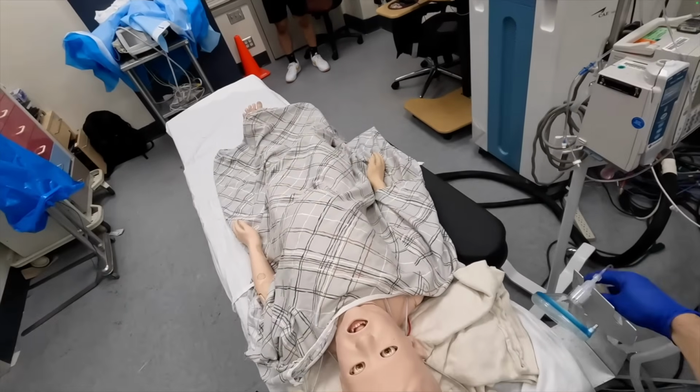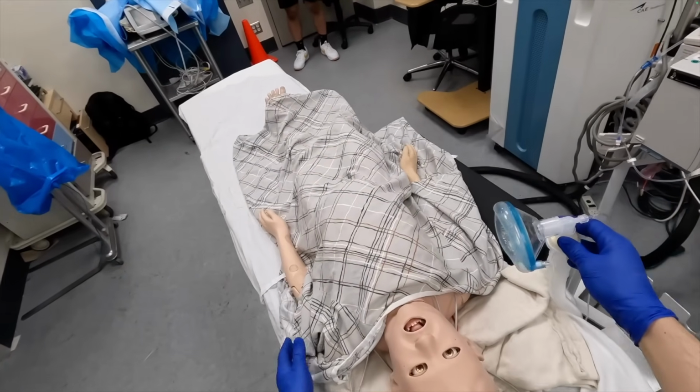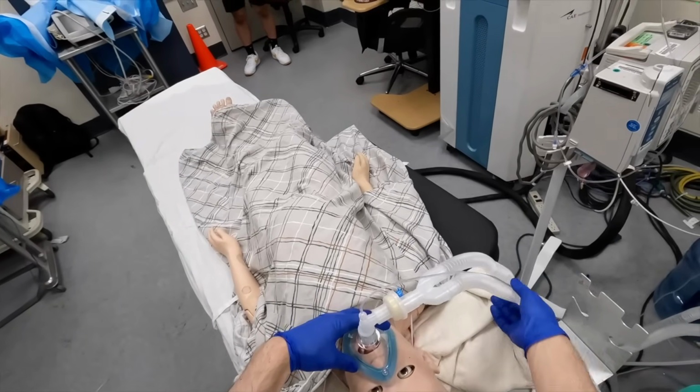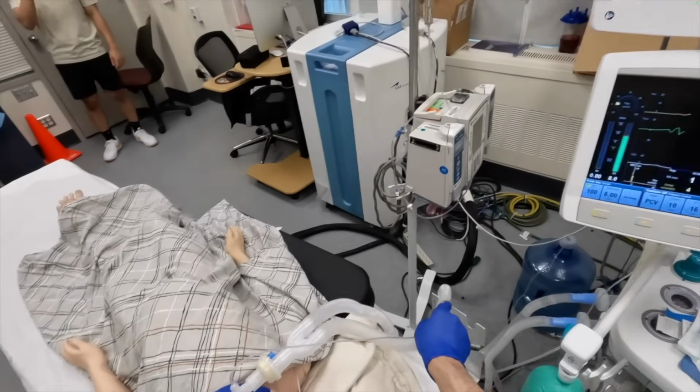And in outer space, there's no oxygen. So we're gonna have to go ahead and use that mask that you saw in the pre-op area, start breathing in some oxygen and fill up those lungs.